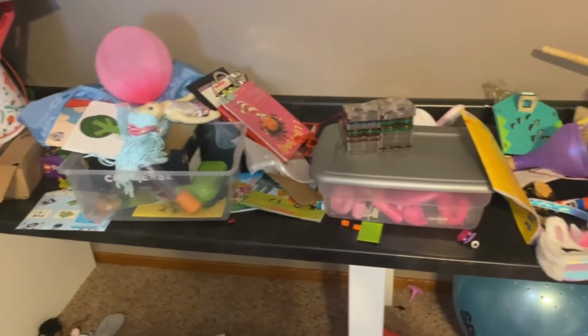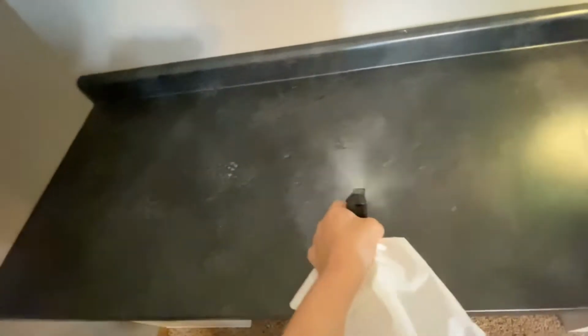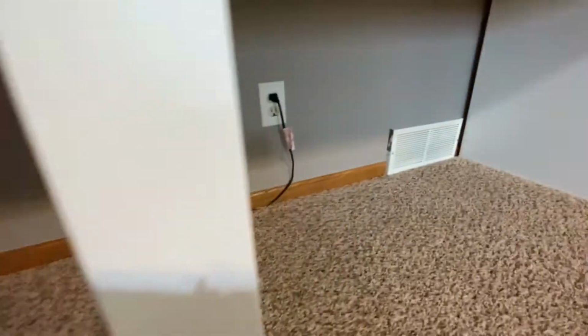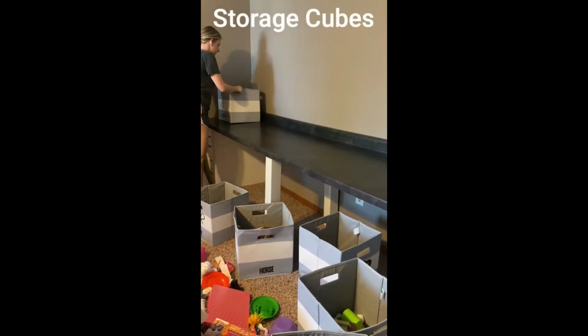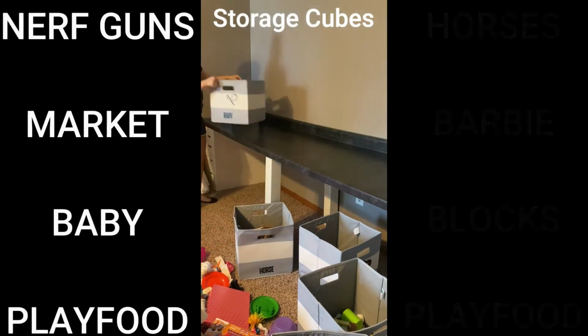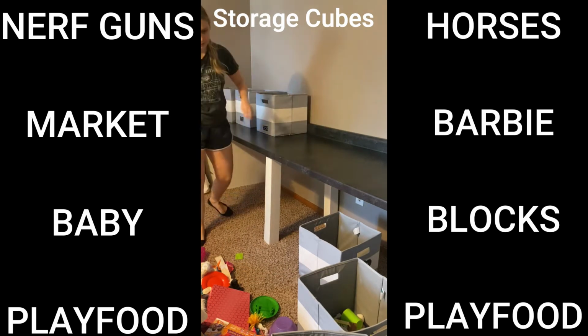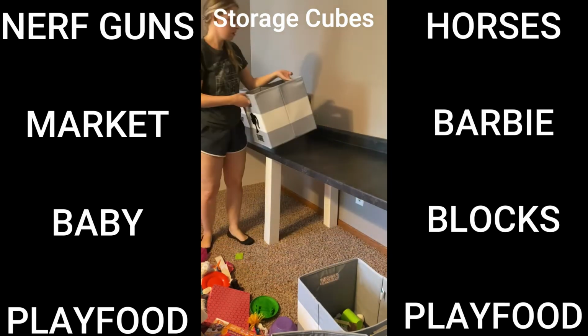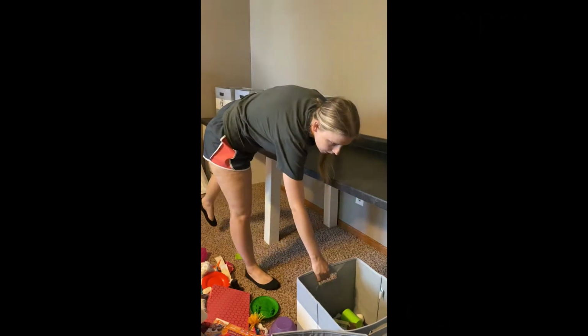Decided to tackle the counter next because we needed clear space to sort and organize. I love clear spaces. Look how good it looks underneath here. Love it. Now I am actually going and putting our storage cubes up on the shelf. We're gonna see what kind of storage cubes. Here we go. Our Nerf guns, market, baby, play food, horses, Barbie, blocks, and more play food.